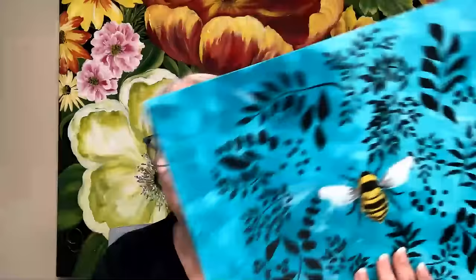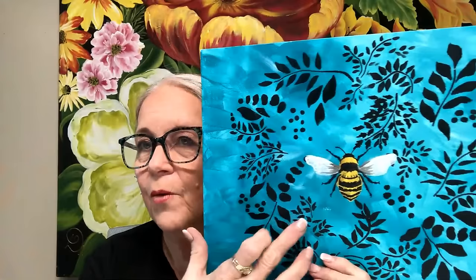Today, what I'm going to be painting, I want to share with you some deals about stenciling and how you can do a great background. And then how you can stencil an insect in two steps. How cool is that?